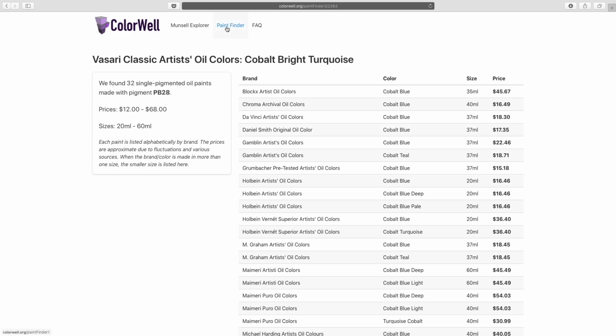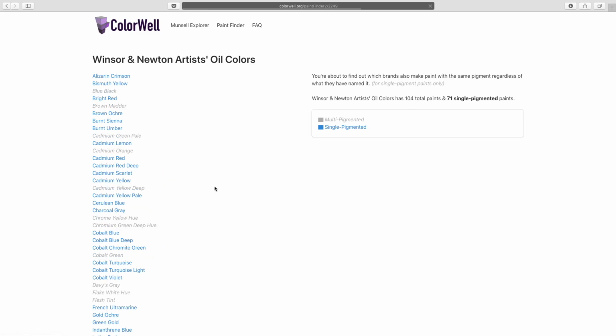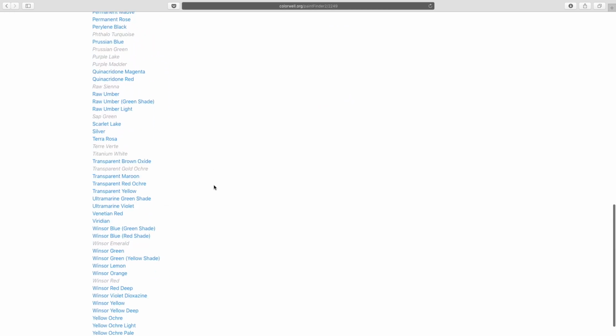Let's look at another use case. Let's say you've been given a painting list from an instructor and they require Winsor Newton Venetian red. So let's take a look at that.